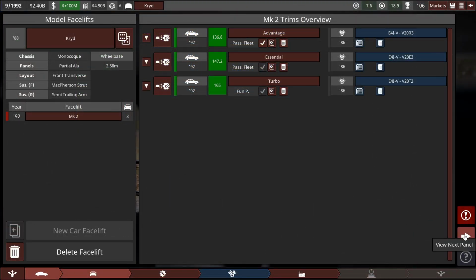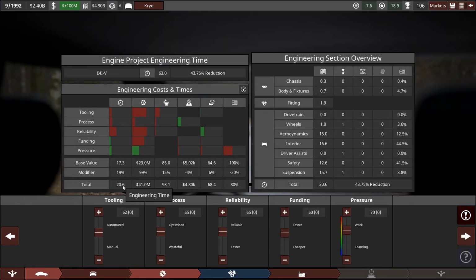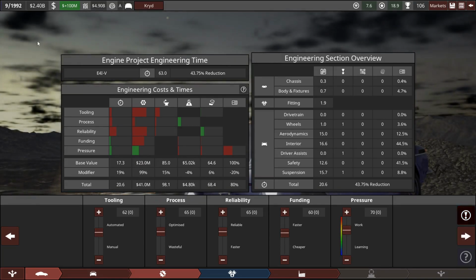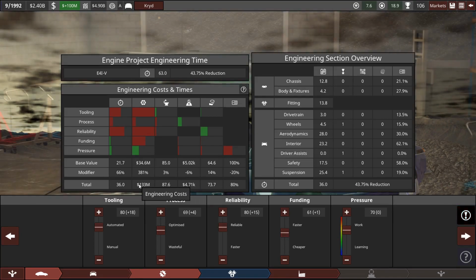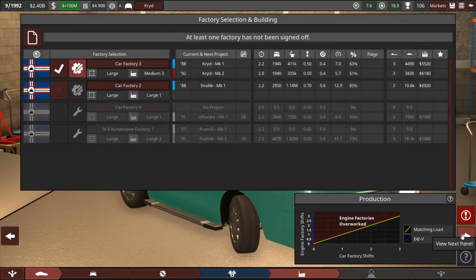Okay, so let's go put this car up for sale, and the car has just gone up for sale, so we'll target for a 1996 release. So 1993, so 3 years, so 39 months is what we're going to be targeting. And what we're going to do is we're going to increase reliability, increase the automation so we can make more cars, and do a little bit of optimization. And there you go. We now have, for 133 million, a new facelifted vehicle.